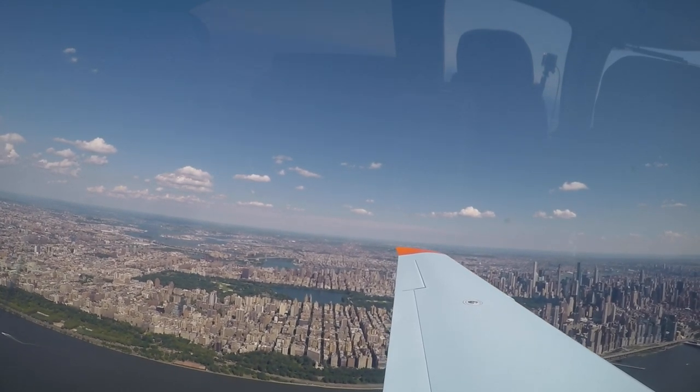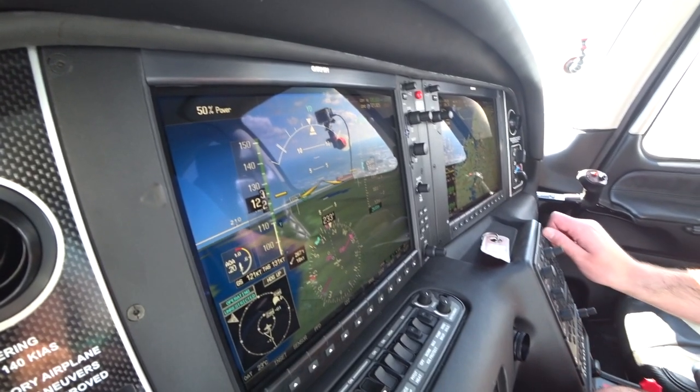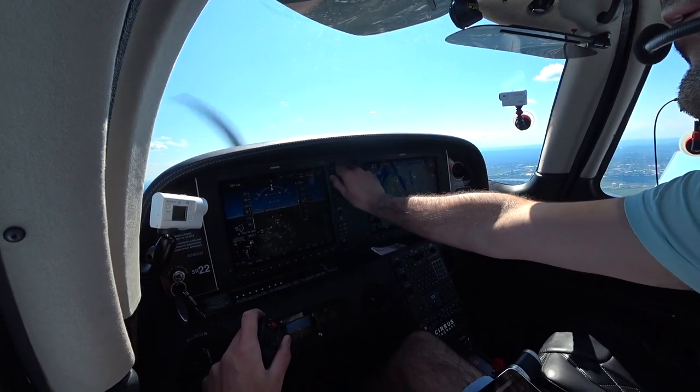There's Central Park off the left wing. Look at that, beautiful. And Zero Golf Tango, contact New York Tower, 118.3. 118.3, Zero Golf Tango, see ya.